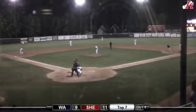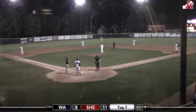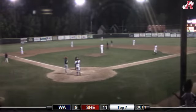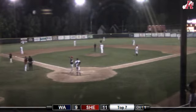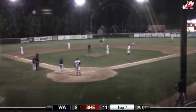Two now. So Lumens looks in, checks the man aboard, and throws over now. Fairly close. Schmittelkoffer dives back in time. Now they're going to call a balk. I'm not entirely sure how they can be calling that a balk unless they're saying Lumens hitched a bit before he threw, as to make a feign or a fake, which would be in violation of the rules.